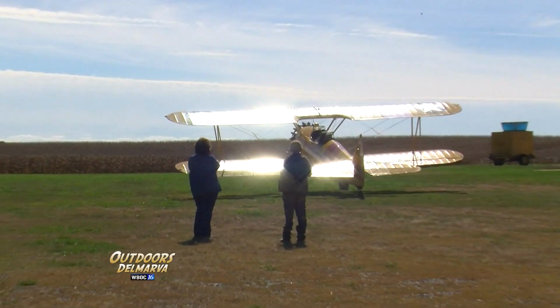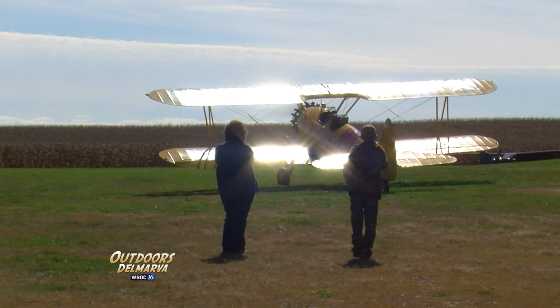Now, you give rides here on a regular basis and at other places around the area. What's the best thing about flying one of these things? For me, it's the joy of sharing the experience with people. Nobody gets out of this airplane without a giant smile on their face, is what I tell them.